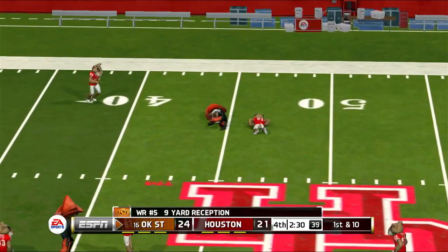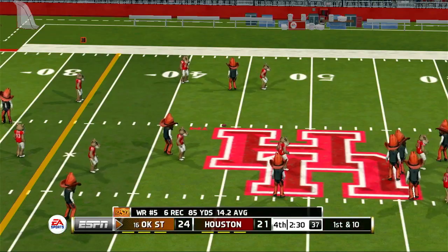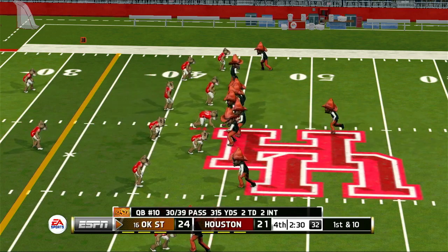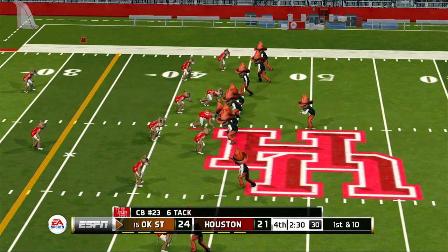He's hit and taken down. Excellent job by this young quarterback of making the defense pay for bringing both outside linebackers. That's composure right there. They come out in a five-wide set.